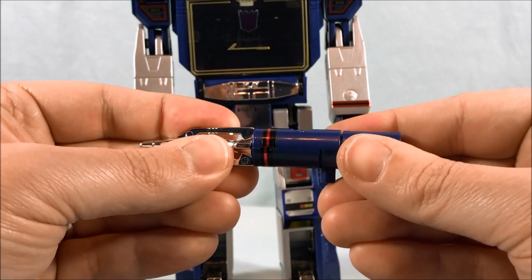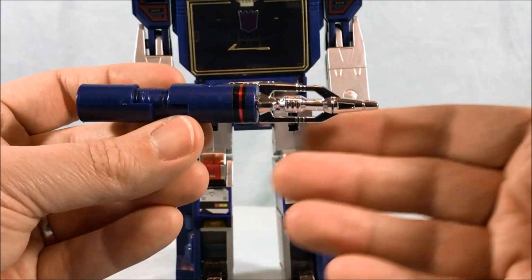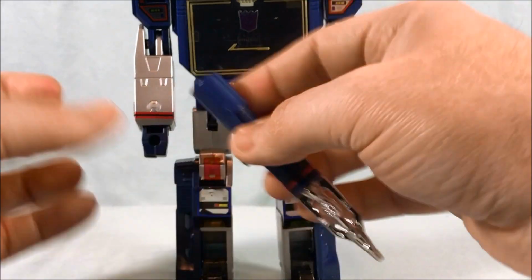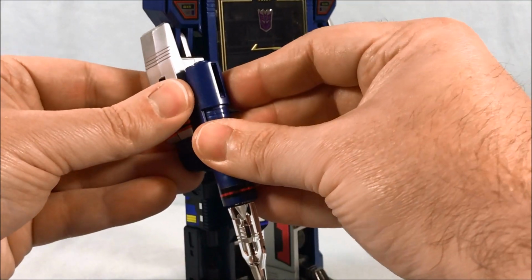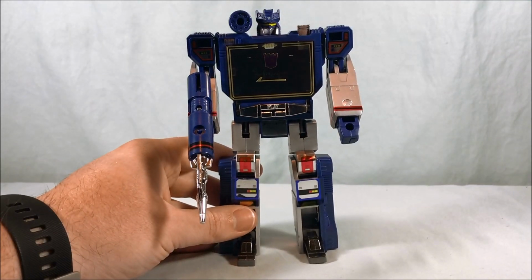I don't care about the spring-loaded gimmick. I just want it to look like a gun because on the show, that's what he did, he shot laser beams out of the tip of this. So I don't really need it to be spring-loaded. I do, however, need to show you the entire robot.